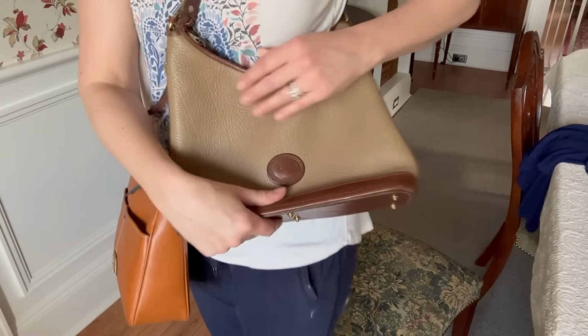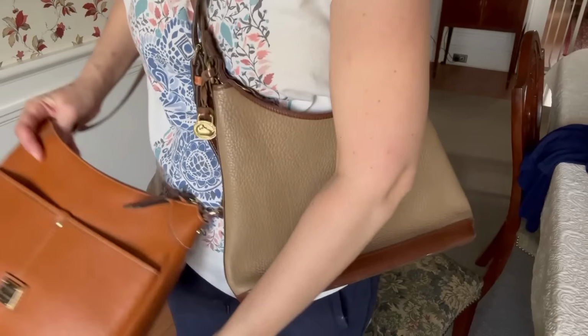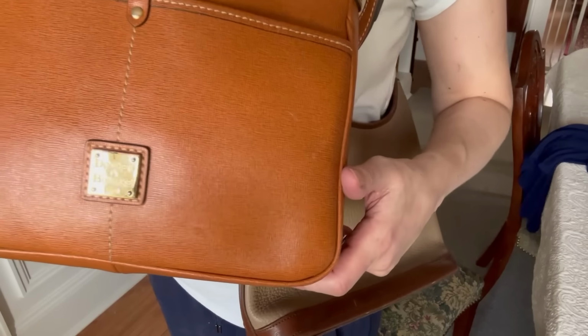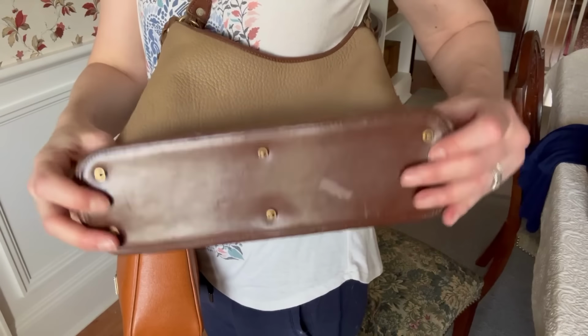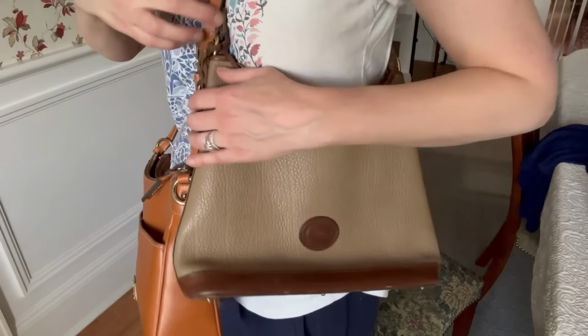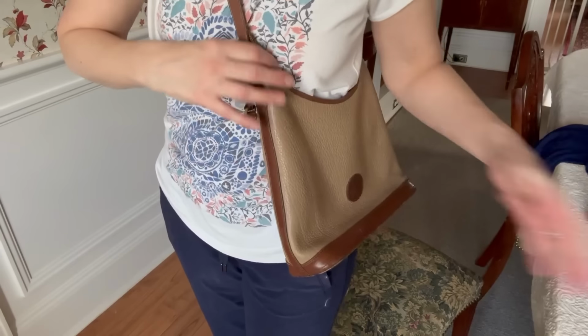And actually, I really like that it has the classic duck detail, which mine does not have. You can see mine just has the little logo. And it has the feet, which I really like. And I'll use some leather conditioner on this so that it has a nicer shine to it.